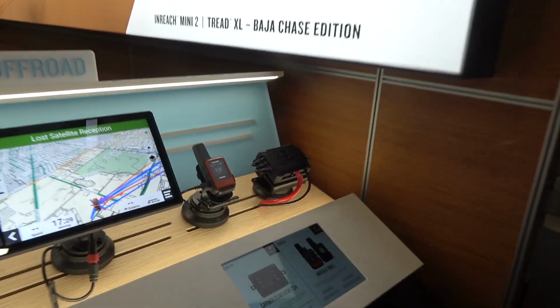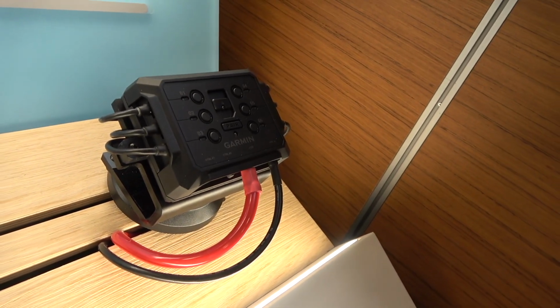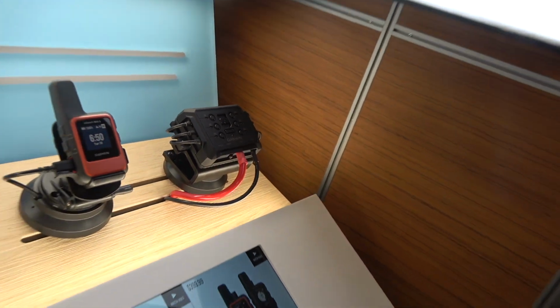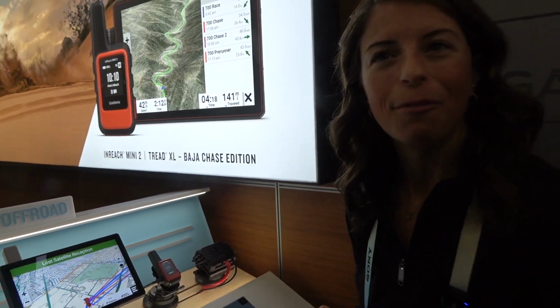And then over here is our Garmin power switch. So that's allowing you to control your 12-volt accessories as a digital switch box, controls your lights, horns, and more, and you can do that directly from an app on the phone. Oh, nice.